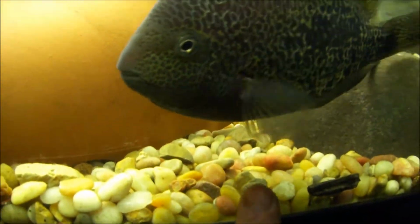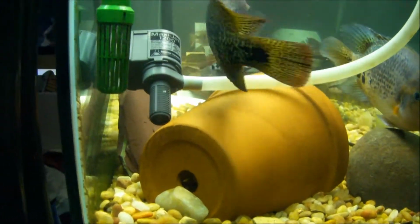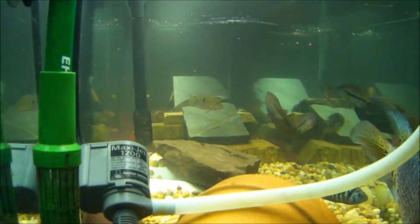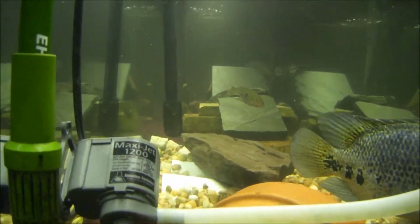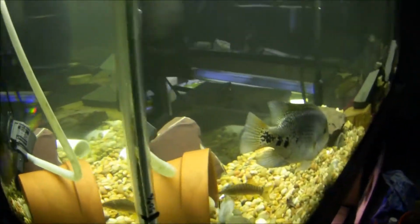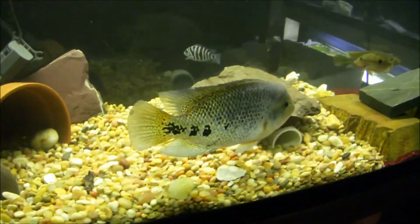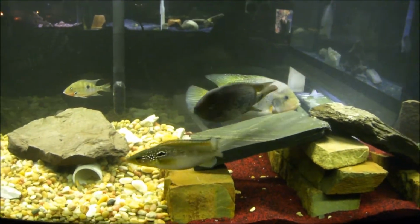So another reason I hate gravel, all that crap gets stuck up under there. And I do 50% water changes a week. Well, she does on this tank, and she vacuums it, but it's still under there. But this tank's beginning to look a little overstocked. But once we stuck the fish in the tank, I kind of told her, well, that kind of puts the guarantee on the 200 or 300 gallon tank.